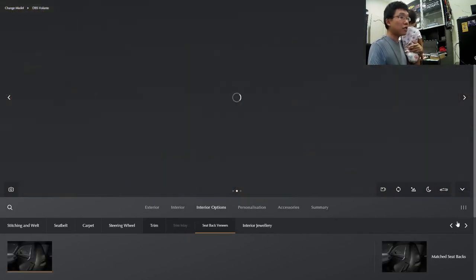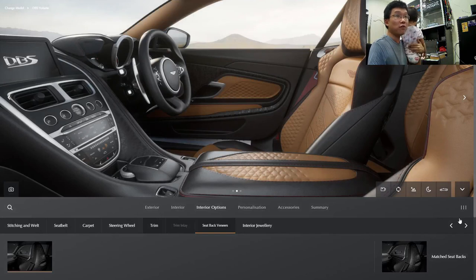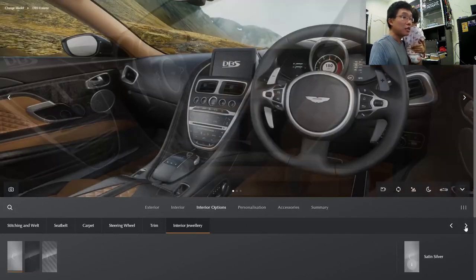Seat back veneers, only one option. Don't have to look any further with this. Interior jewelry.